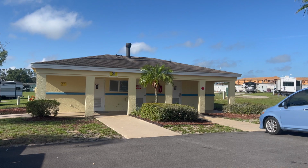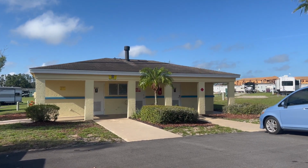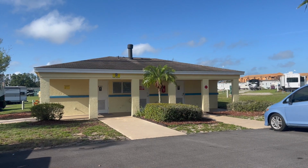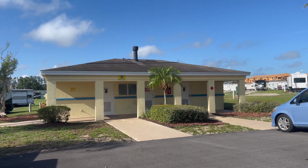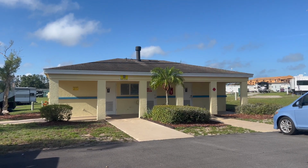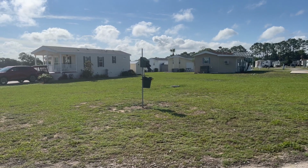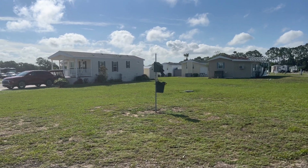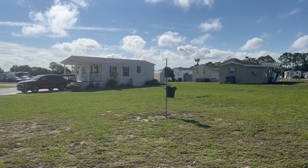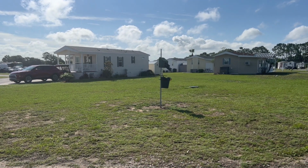So I think there's 3 bathhouses, but while I'm doing this video, I'll get to know for 100% sure. They're very dated and not air conditioned, but they have showers and toilets. And if you're traveling with a little pooch, they got multiple areas with these dog cleanup kits, which is kind of cool. They also have a dog park. I'll show you that in a little bit.